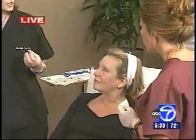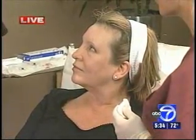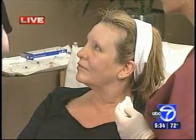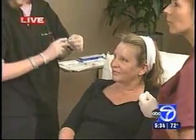Sculptra is injected in the cheek area. It stimulates your own body to make new collagen, so it will restore the shape of the face. And it lasts for several years. Okay, we'll go ahead and finish up. And then when we come back, we're going to see the final results.